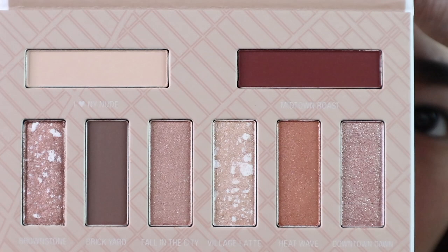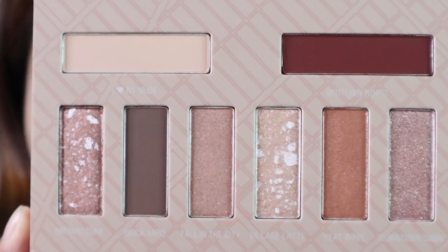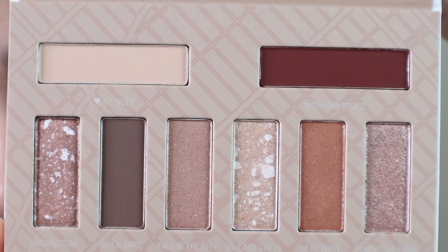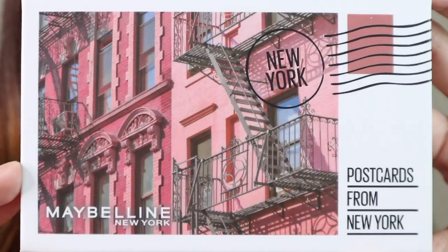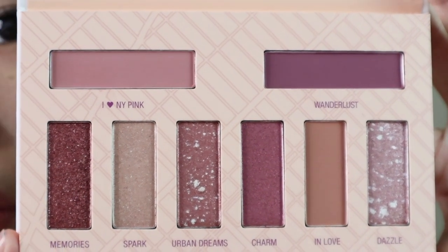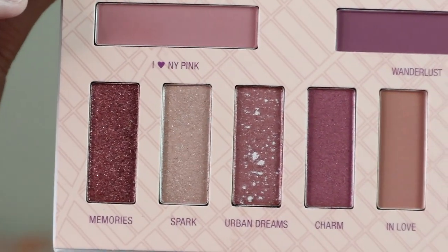And ito yung warm nudes. So, itong palette na to, perfect siya for everyday makeup look. Yung simple makeup look lang pero gusto mo mag-eyeshadow. Yung mga shades niya is neutral lang. And ito naman yung soft pink. Super ganda ng mga shades. And ito naman, perfect siya for holiday makeup look nga. And kung mahilig ka sa mga pink eyeshadow, perfect tong palette na to.